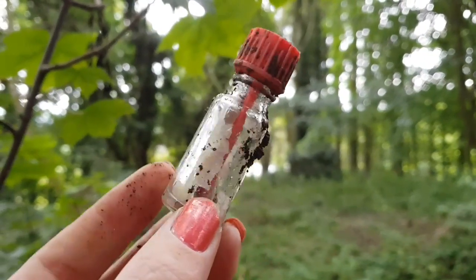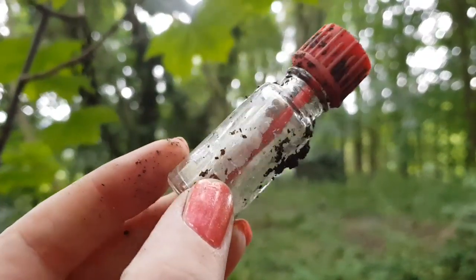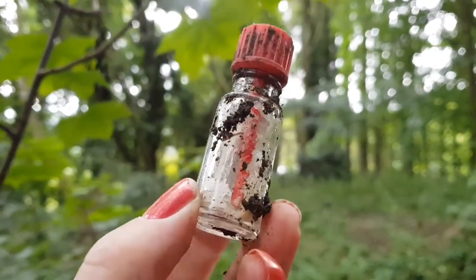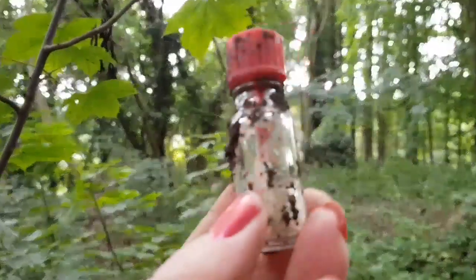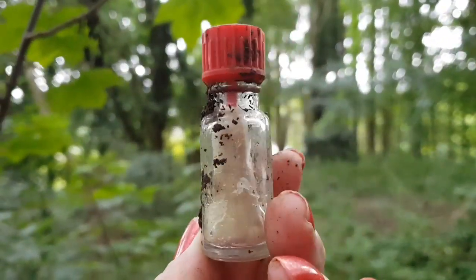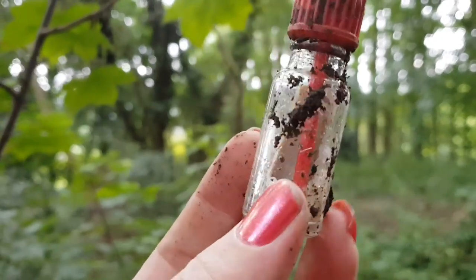Here's another lovely little thing that I am a big fan of. Little tiny bottle, little plastic lid, look, and it's got some sort of brush inside with the remains of some of its contents. So I wonder if it was a nail varnish. What do you think?